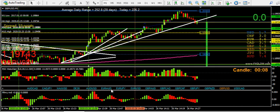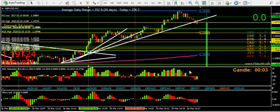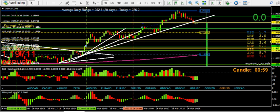And I hope this RSI stuff, study it yourself, guys, and take it to the bank. It's very powerful indeed, I think, combined with all the other stuff I do.